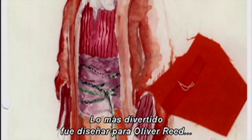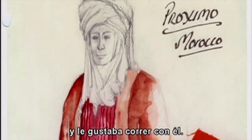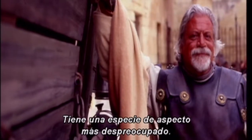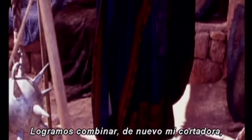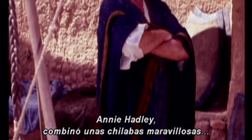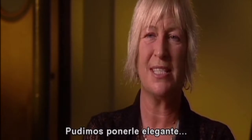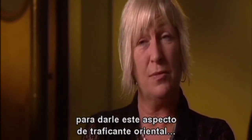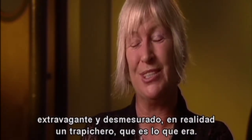Oliver Reed was the best fun to design for, because he knew his character and he liked to run with it. So when he's in his armor, he's got a little bit more swagger. It's leather, got a bit of a devil-may-care feel about it. My cutter, Annie Hadley, put together some wonderful jellabas in bright colors. And we were able to dress him up with the maddest of jewelry to give him this completely over-the-top Eastern wheeler-dealer look, which is what he was.